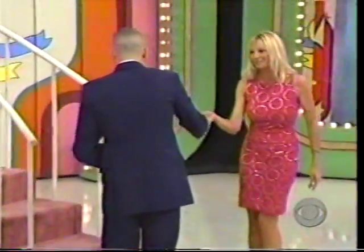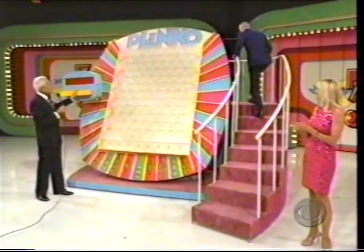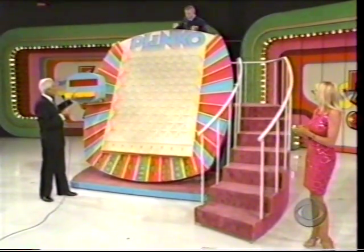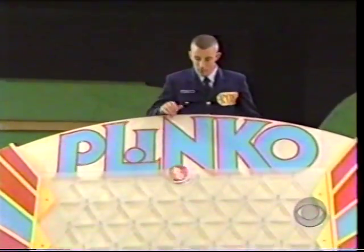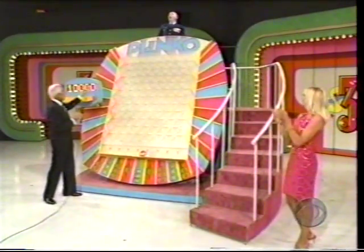Take those 2 chips, go up there. Hold 1 chip flat against the board and let it go. Now let's have some big money here. Let's get into that 10. Come on! $10,000 with his first chip. $10,000.